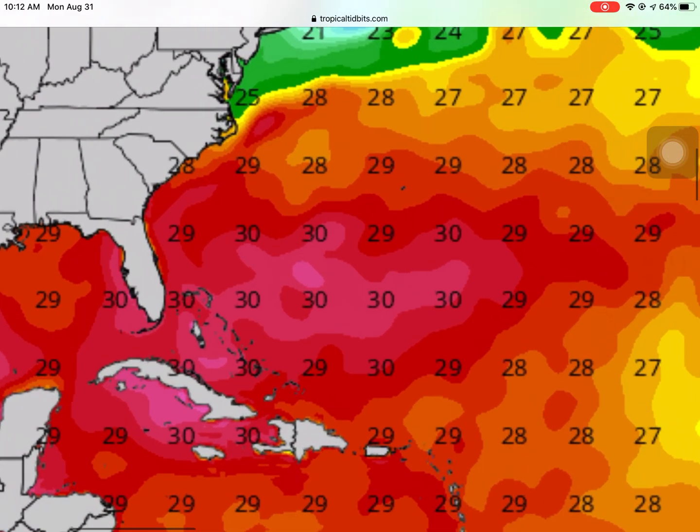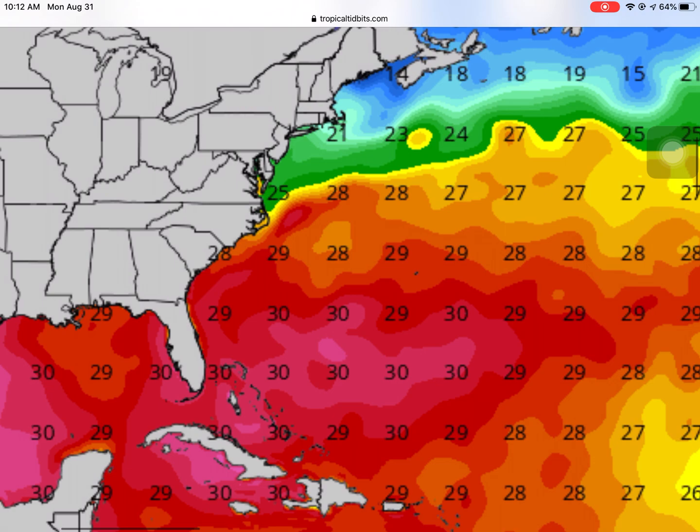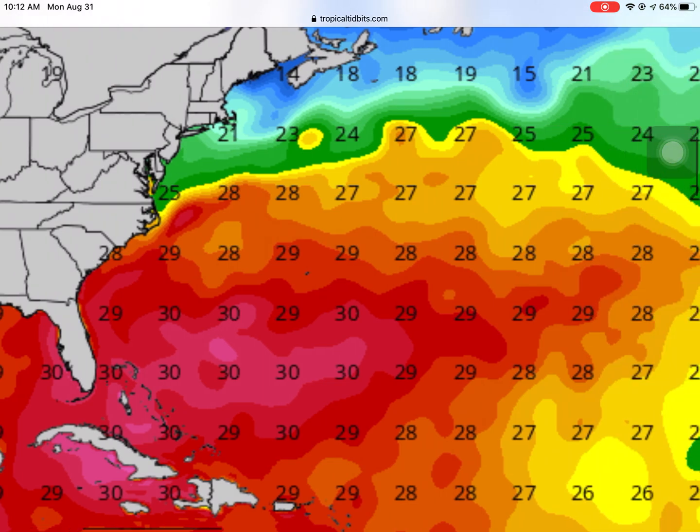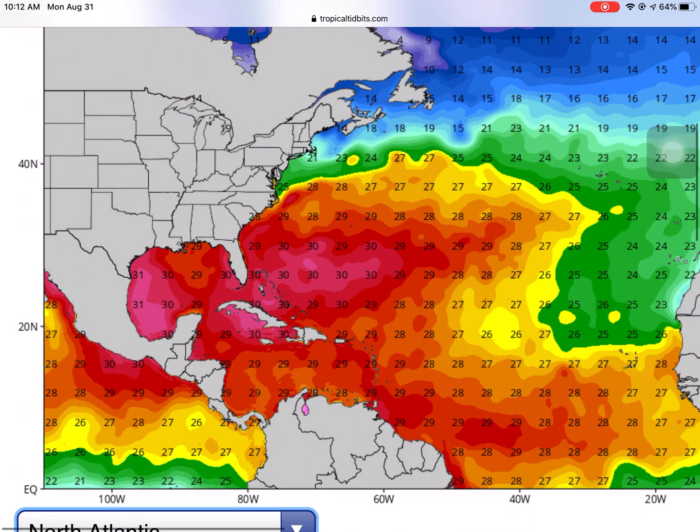So the Invest 90L is sitting right at the coast of the Carolina, so it's just gonna move northeast, and the waters are very warm. Where it's sitting is around 29 degrees Celsius. Still very warm waters, and then when it moves off the northeast, it's gonna move into some cooler waters and then weaken and die off.